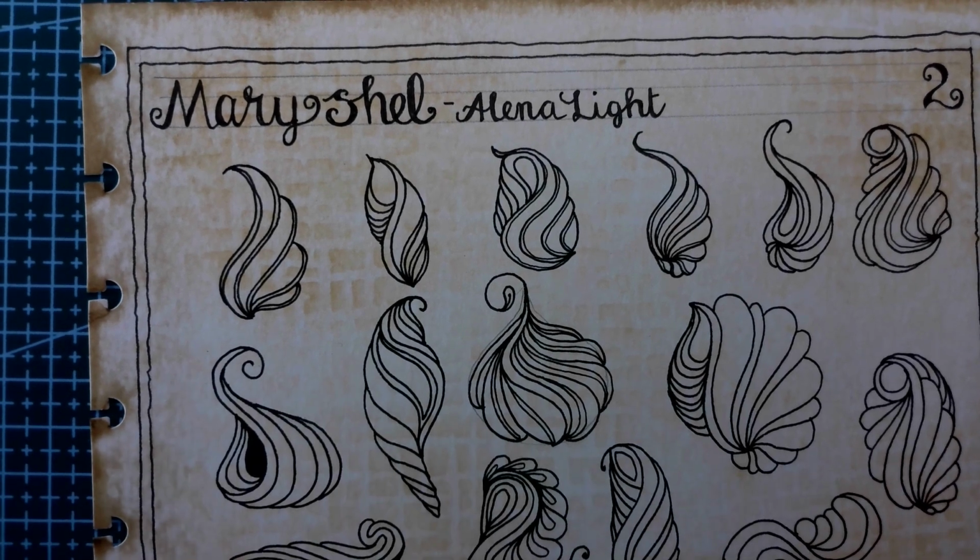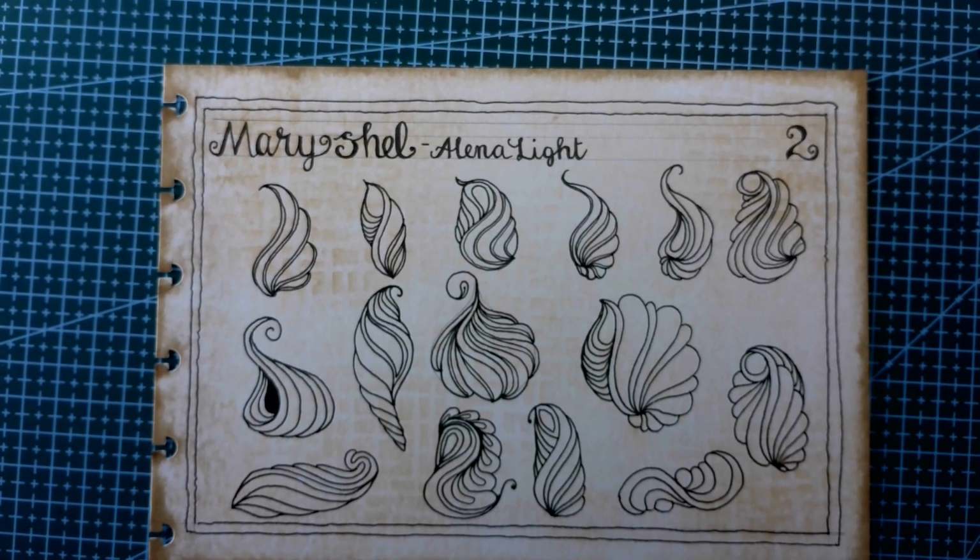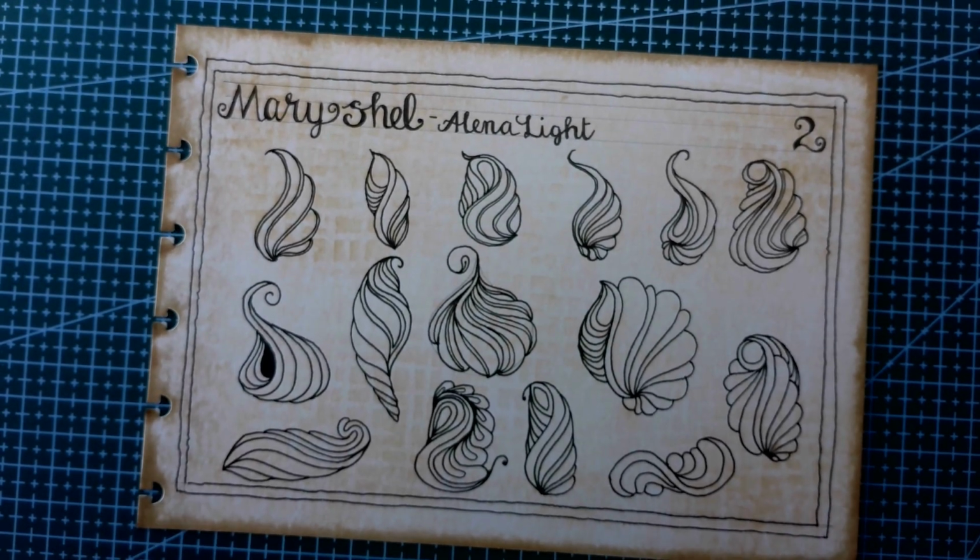So I now have a page full of Mary Shell, and I have a feeling now I've spent some time working with this, excuse the wobbles, that I could actually fill another page, but I'm not going to. If I do, I will share. I'm not going to do it now, that's for sure.